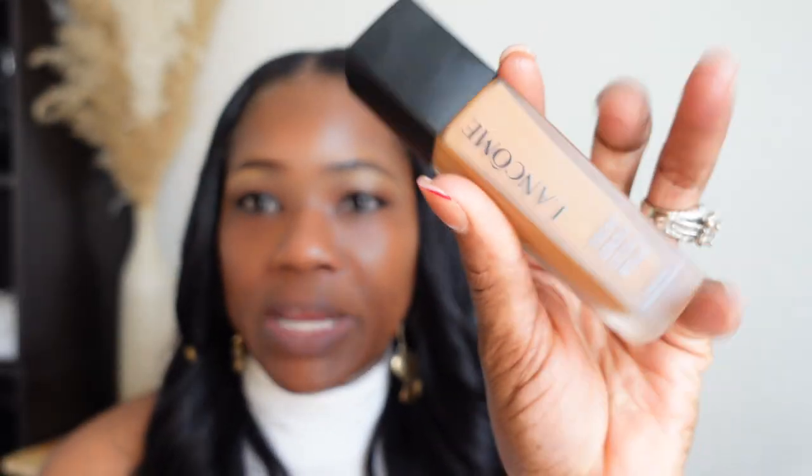As I said, I did not want to put foundation on. I squirted some foundation on this thing, so I'm just gonna go ahead and put the little bit of foundation on. I do like this Lancome. I do love the Lancome. It has the tinted Idol Ultra Wear. It has a built-in SPF in it, so that's pretty good.